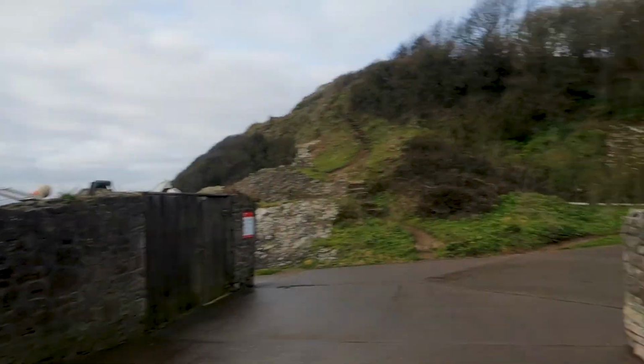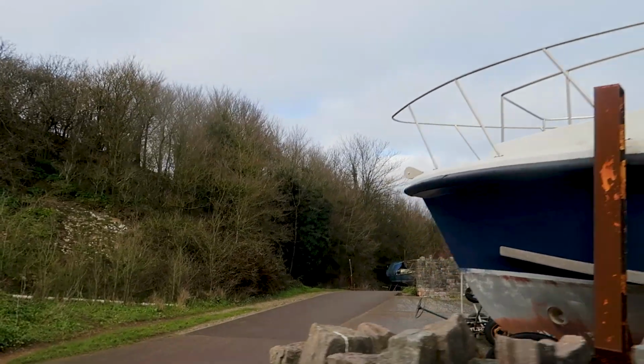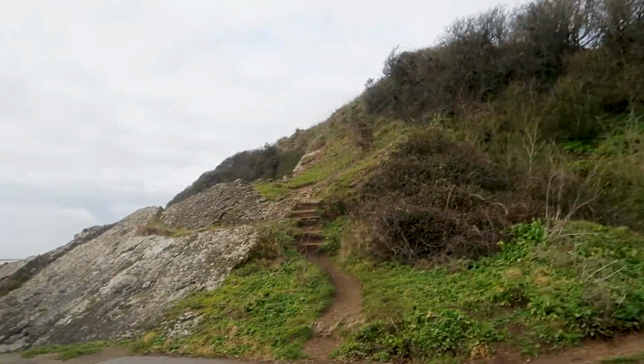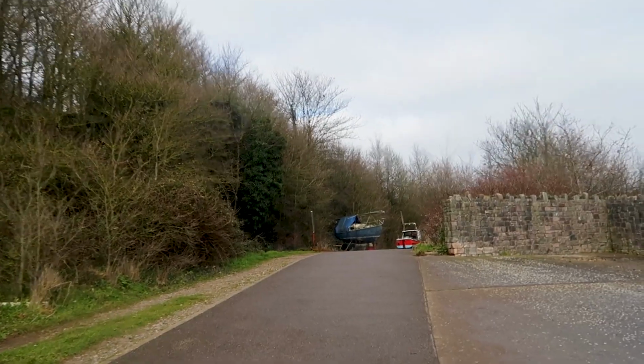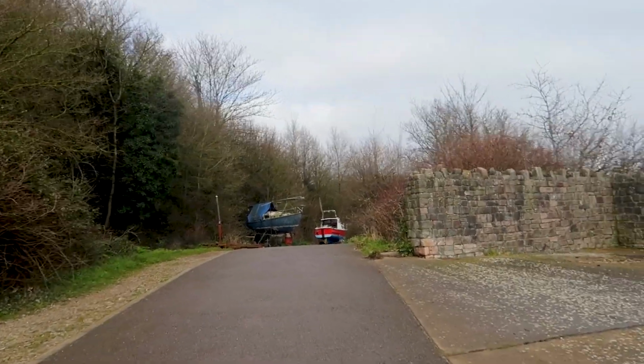But it always reminds me, so eerie. All these boats are just here, especially down around this area. Oh yeah, there's the stairs you can climb. No thanks. Seems a bit risky. But yeah, these boats always just seem a little worse for wear.